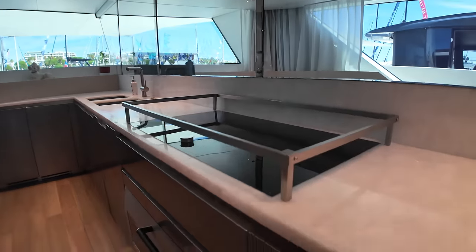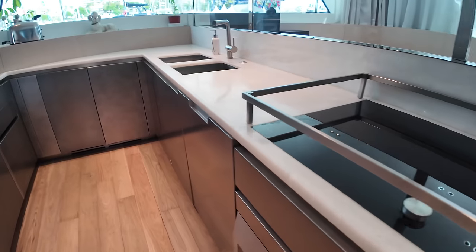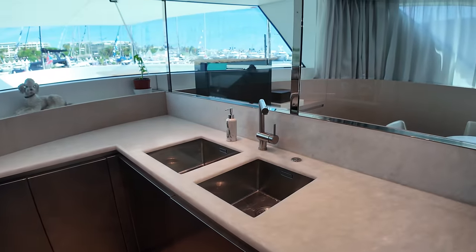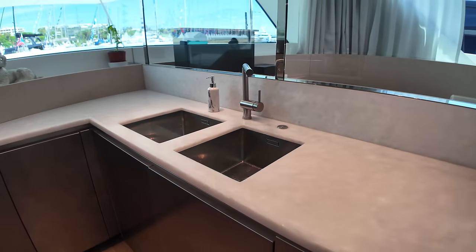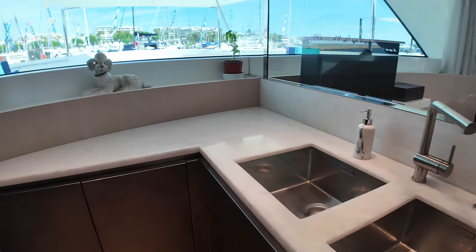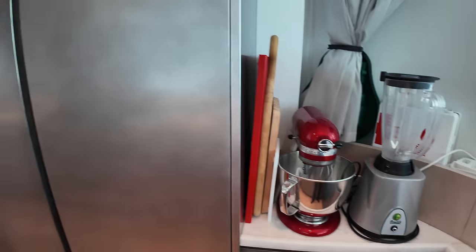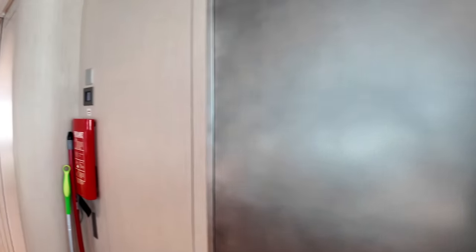Obviously induction hob, all of the stuff that you need to cook up the kind of meal that your guests would expect on board a yacht like this. And yes, you do have the fiddles on here as well. So when you are cooking up some food and you're underway in the rough weather, you do have something to grab onto. Cold storage over there on the left-hand side of the galley as you come in.